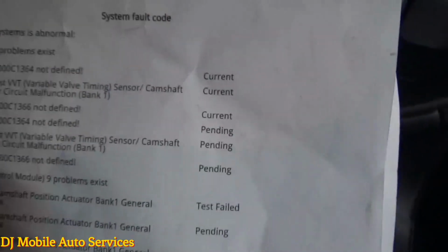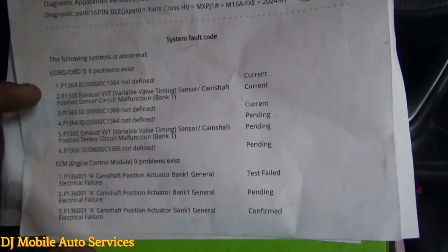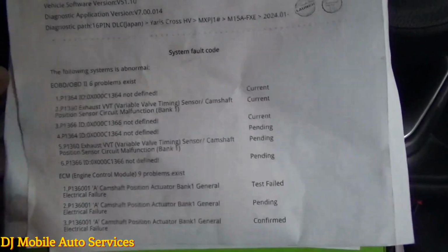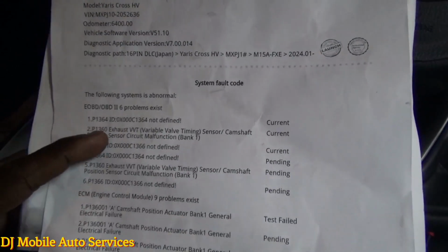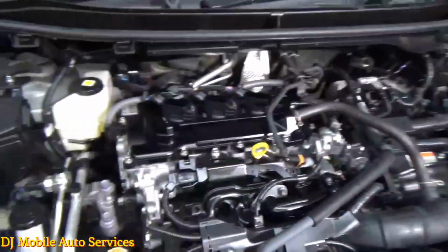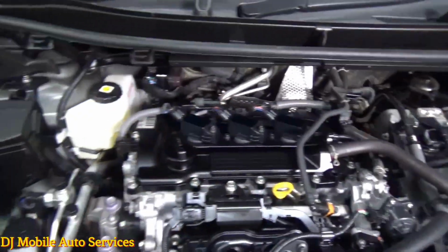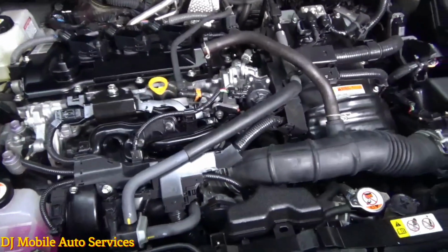So this is on the intelligent side, this is on the over-the-hood side, so I'm going to try to combine both of them because one could be affecting another. We got a P1360 exhaust VVT. Let's go on the hood and see exactly what the customer complaint is and what was done. This is a 3-cylinder setup, Yaris Cross. Is this turbo? I'm not sure if it is.